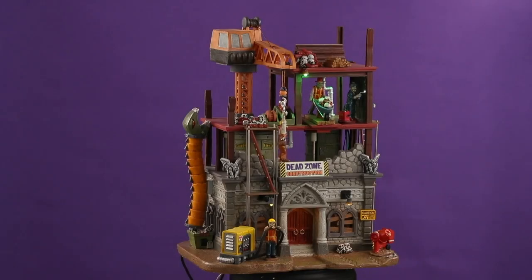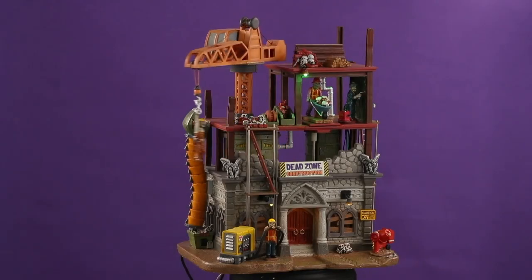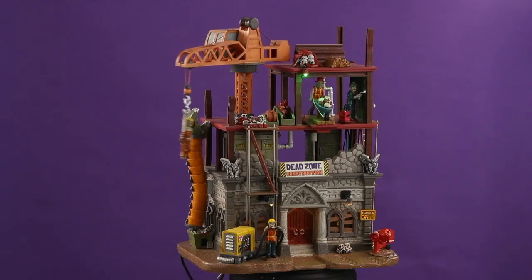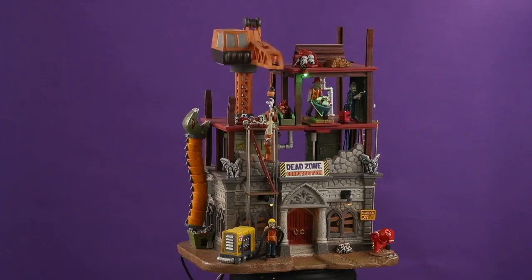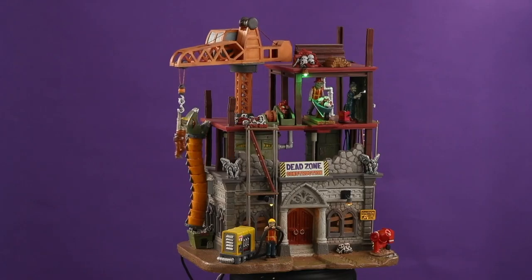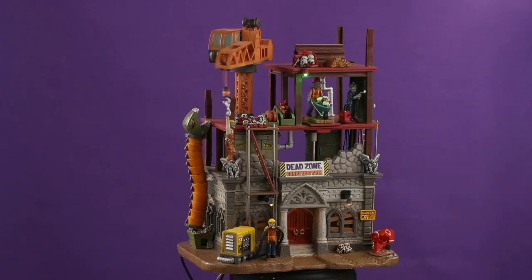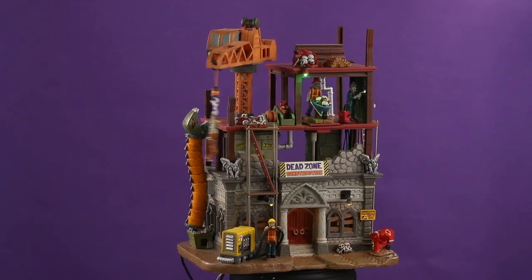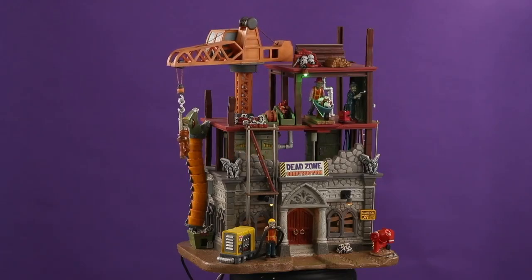Okay, so up first is the Dead Zone construction site. This one's pretty much a bunch of zombie construction workers working on a haunted house, I'm assuming. I really like how a lot of them are doing silly things, like one's dangling from the crane, and one of them's getting electrocuted. I like the crane, and I like the snake garbage chute thing, whatever that is.